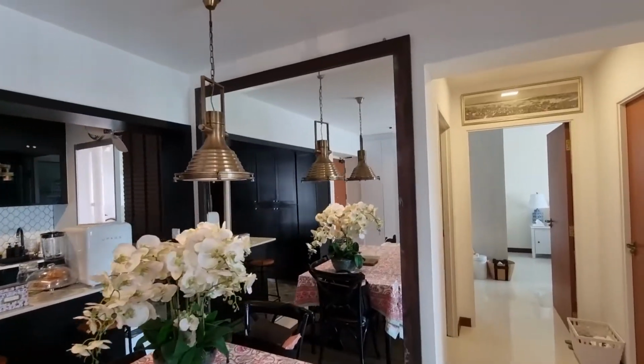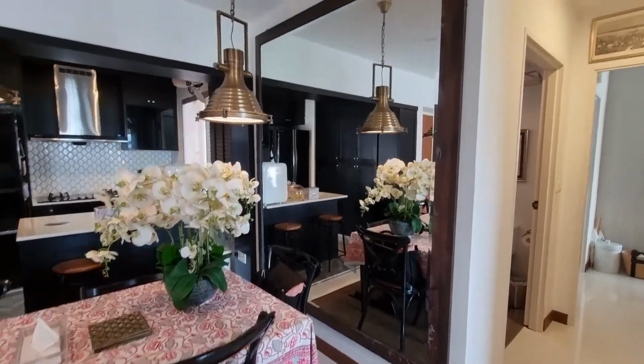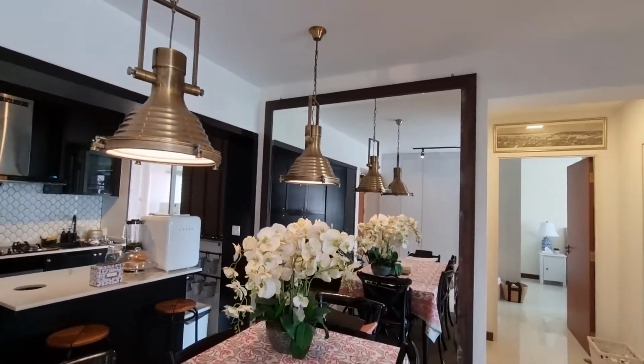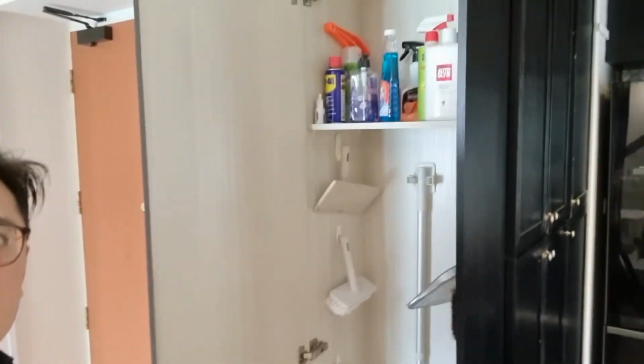Look at this humongous mirror that they have in the living area. Wow, definitely creates the illusion that it is double the space. In houses, usually they have some secret compartments. This is one of the secret compartments that they have just next to the kitchen. Put all your brooms. Very convenient.